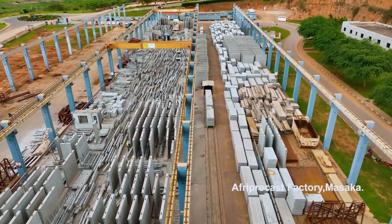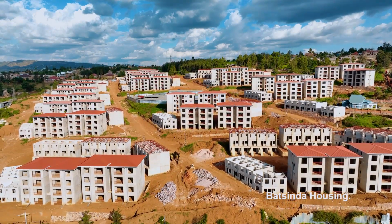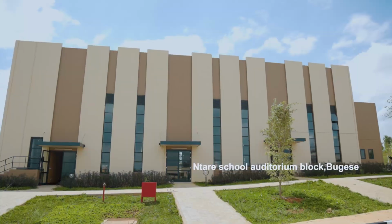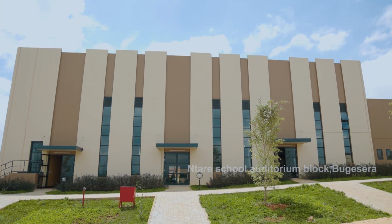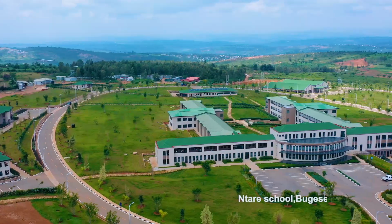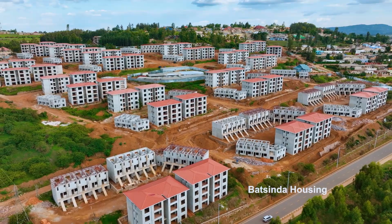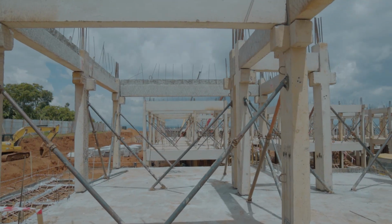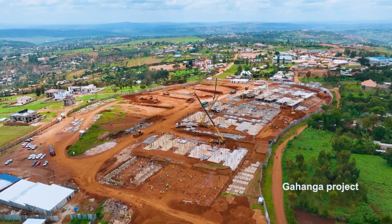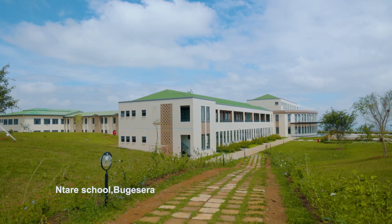So Afriprecast was introduced here in Rwanda in order to manufacture buildings in very short times. It started its operation in 2018. Up to now, we took a lot of projects and then we delivered them. We perform large-scale projects such as residential housing, like the Batsinda project, and also the ongoing project, which is located at Gahanga. From the start, we had a lot of projects, and we successfully delivered them.